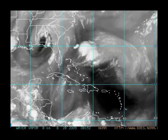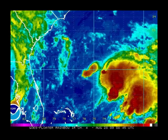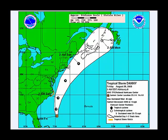And again, Danny is not looking terribly healthy at the time I'm cutting this video. The center has been completely exposed for much of the night. Recently there's been a little flare-up of some showers and storms closer to that low-level center, but certainly Danny is not a very healthy-looking tropical storm at all.